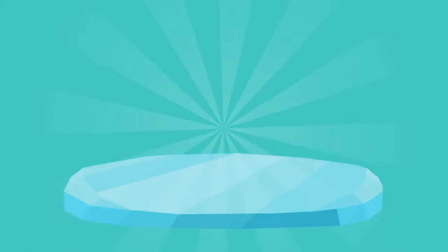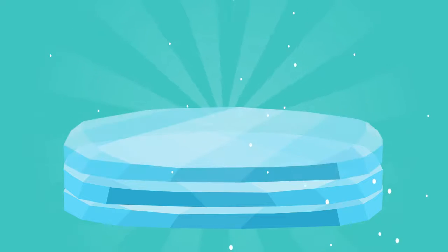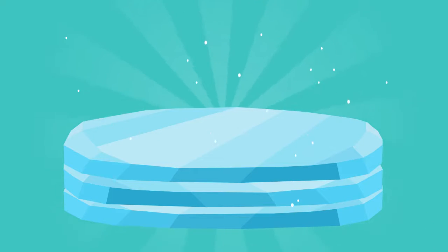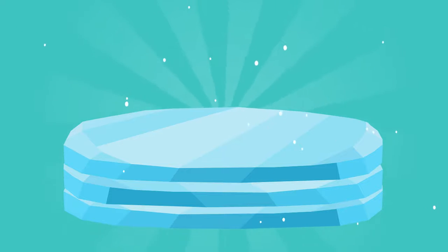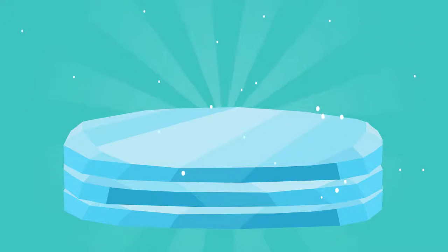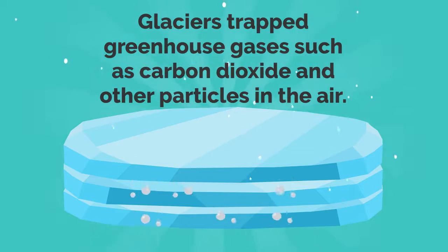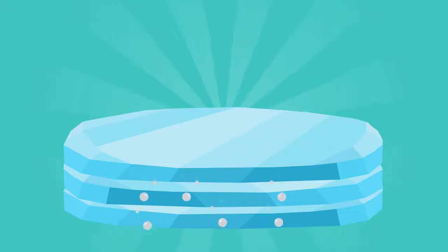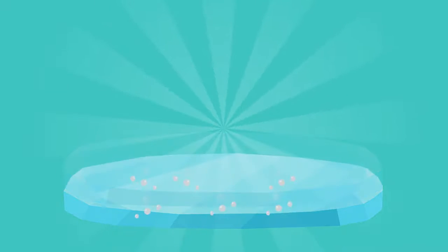Glaciers are made up of layers and layers of ice deposited over the years. Water on Earth evaporated, condensed, precipitated, and fell on Greenland in the form of snow. Glaciers trap greenhouse gases such as carbon dioxide and other particles in the air. As a result of climate change, these giant ice sheets are melting and releasing those trapped gases back into the atmosphere. This can cause even more warming.